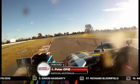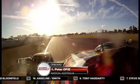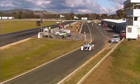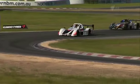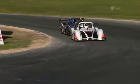We're on board with Peter Opie. He's coming to turn 12. It's going to be nice and close, I think. Driving into the setting sun here too. That's going to add another element to it, Garth. As we see him approach the line, it's on. Johnny Miles is going to really need to put the head down. The tyres will have cooled off a little bit. Here comes Opie. Oh! Very close, Sean. Very close. That was nice driving, protecting his line.